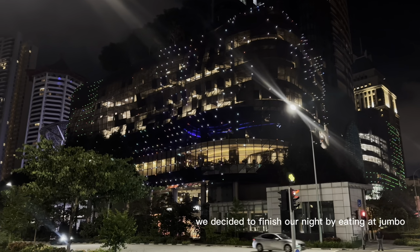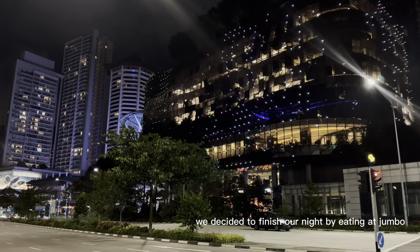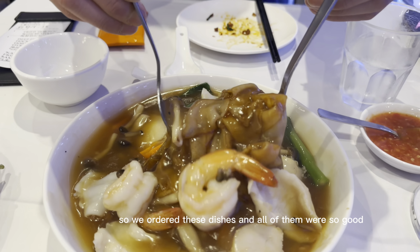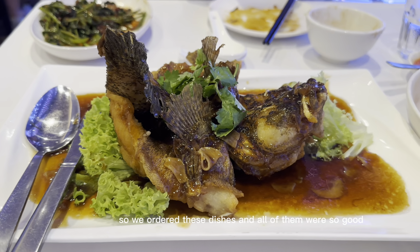We decided to finish our night by eating at Jumbo, which is known for their crab, but we weren't feeling crab that day, so we ordered these dishes and all of them were so good.